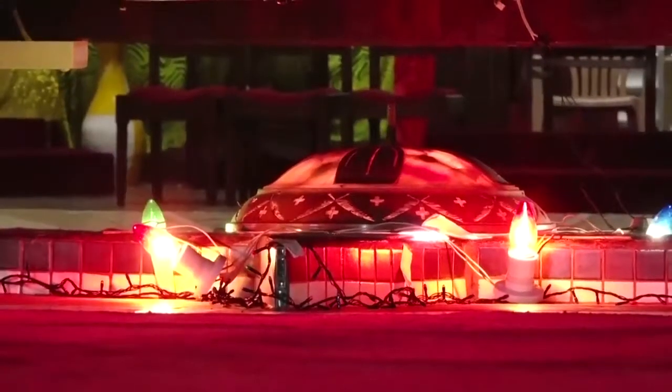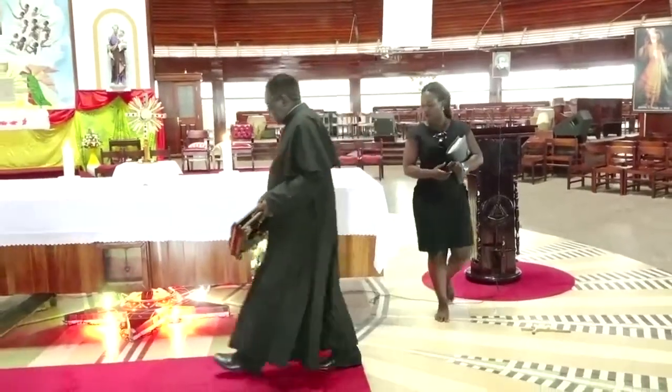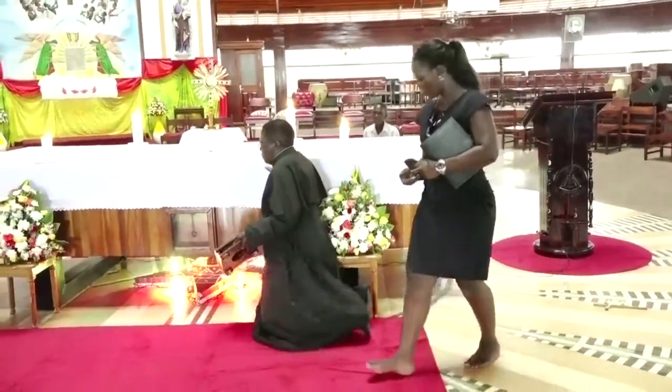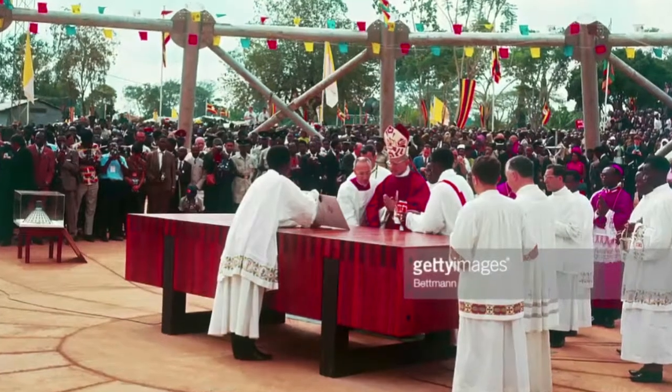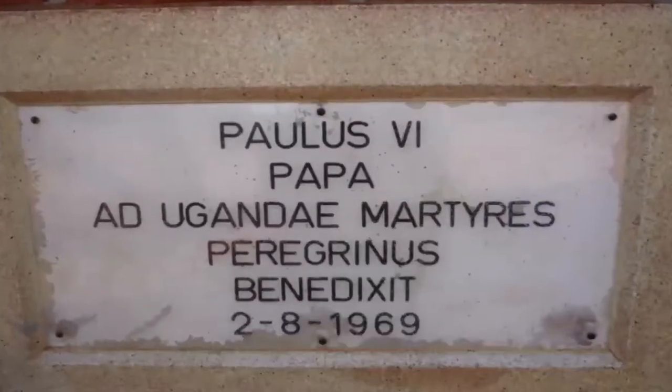Inside the basilica at the altar is the exact place where Charles Lwanga was martyred. This altar was blessed by the first pope to visit Africa, Pope Paul VI, on 2nd August 1969, but this was before the entire structure was completely constructed.